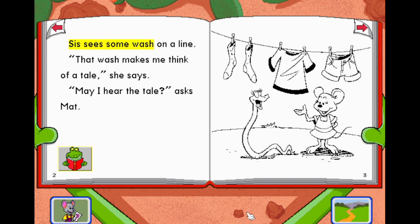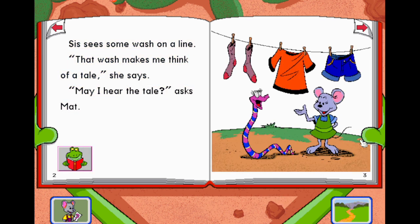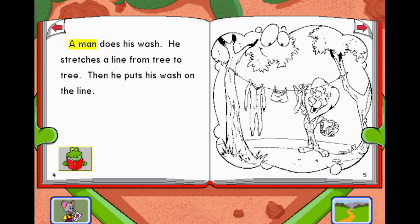Sis sees some wash on a line. That wash makes me think of a tale, she says. May I hear the tale? Asks Matt. A man does his wash. He stretches a line from tree to tree. Then he puts his wash on the line.